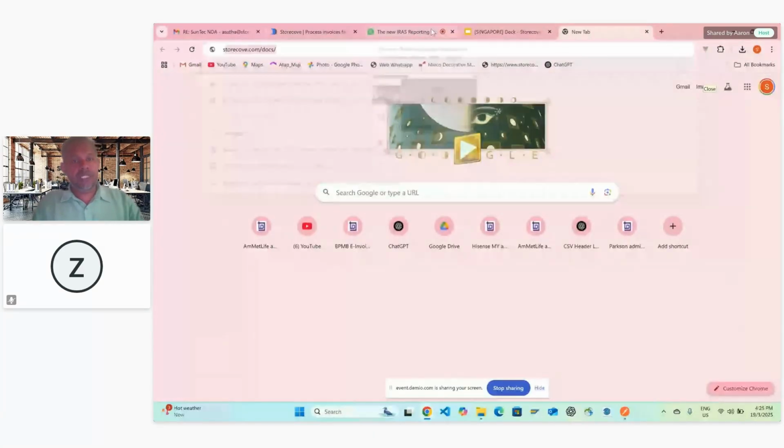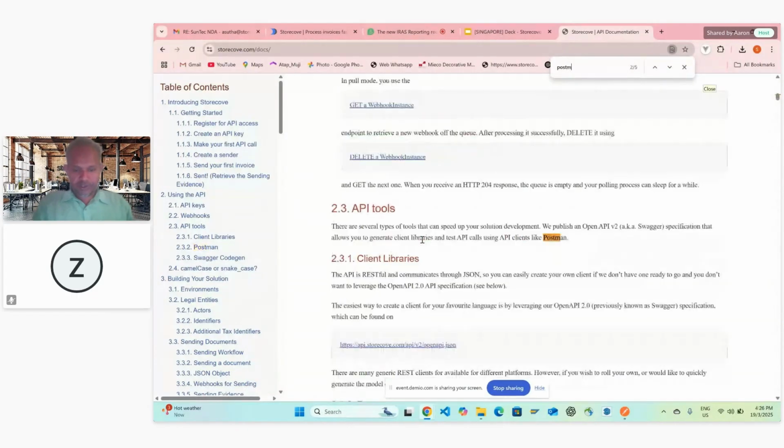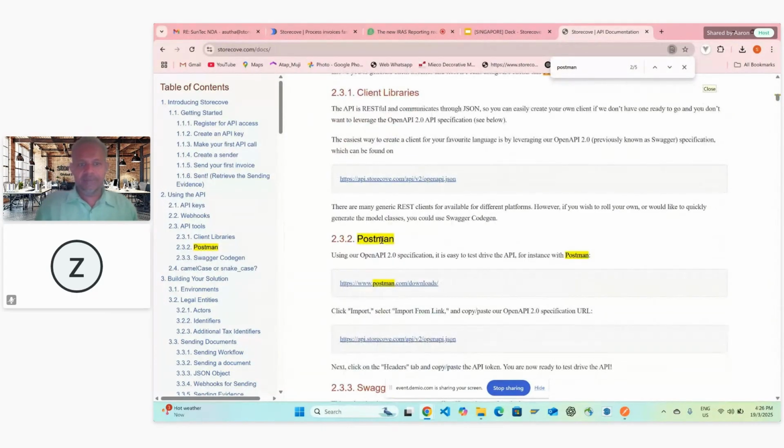Now, to do that, you can go to our API documentation, and you would see here, you can follow the steps along. Now, if you're going to set up Postman for the first time, what you have to do is go here. If you search Postman, you can download Postman as an application.